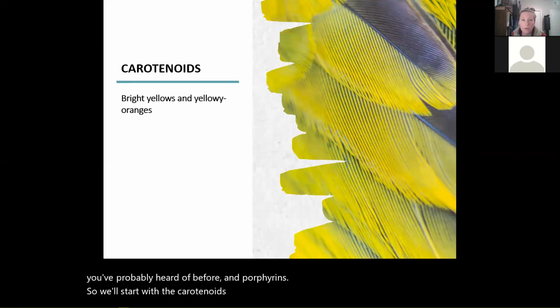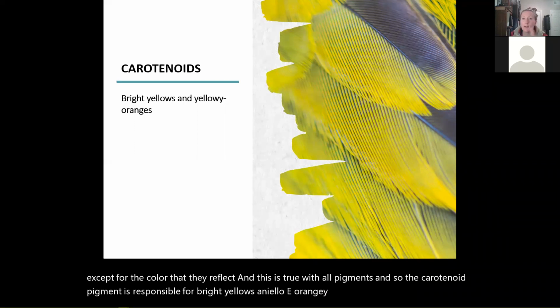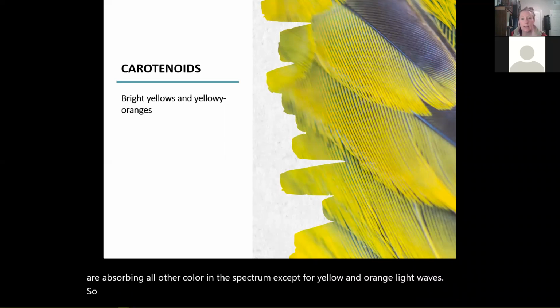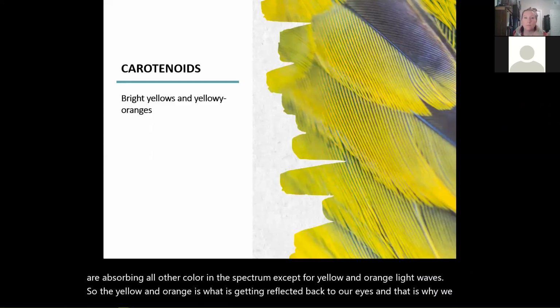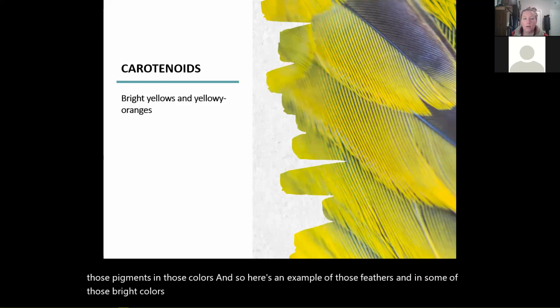They work by absorbing every light wave in the spectrum except for the color that they reflect. And this is true with all pigments. And so the carotenoid pigment is responsible for bright yellows and yellowy orangey colors. So that means that they are absorbing all other color in the spectrum except for yellow and orange light waves. So the yellow and orange is what is getting reflected back to our eyes. And that is why we see those pigments in those colors. And so here's an example of those feathers and in some of those bright colors that the carotenoids would cause.